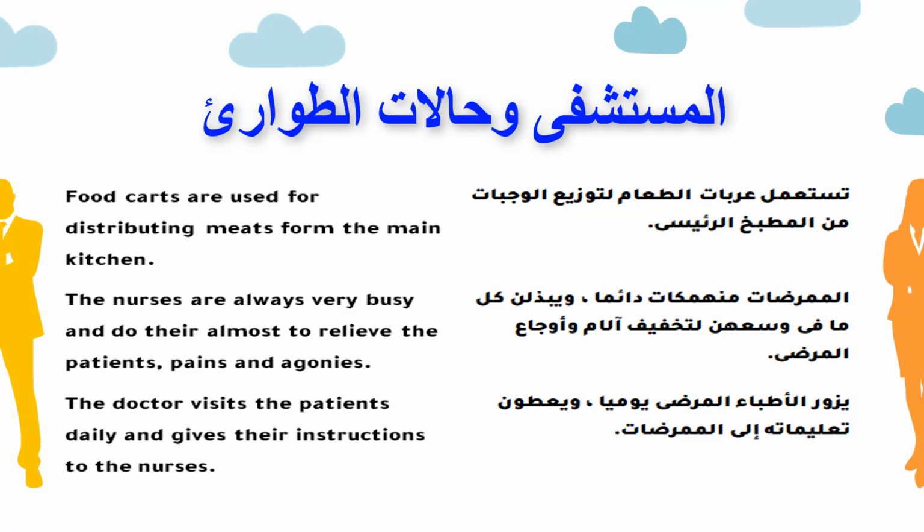The nurses are always very busy and do their utmost to relieve the patient's pains and agonies. The doctor visits the patients daily and gives their instructions to the nurses.